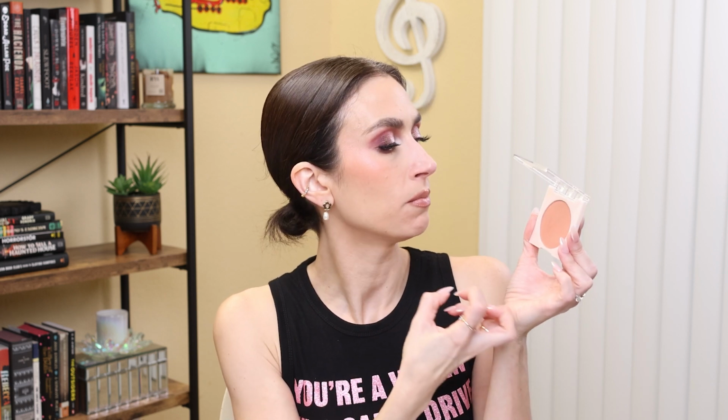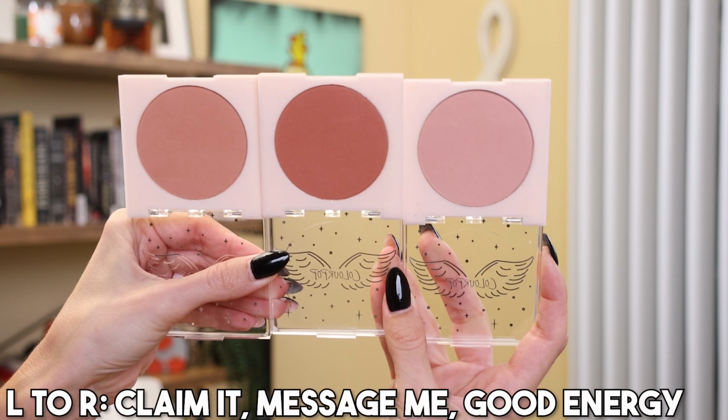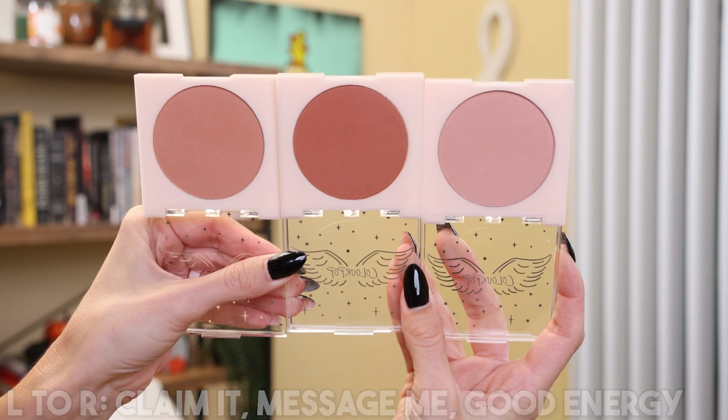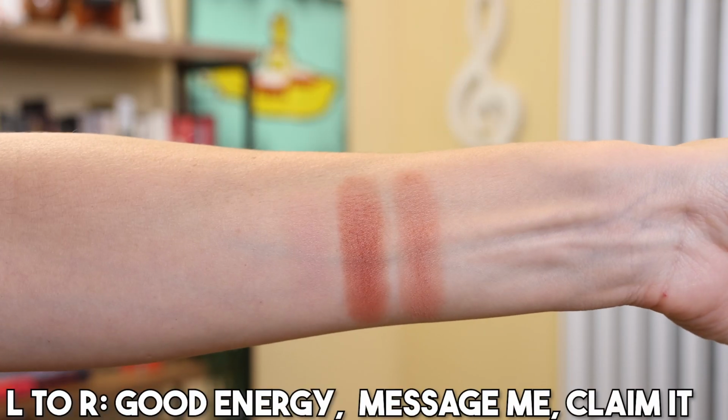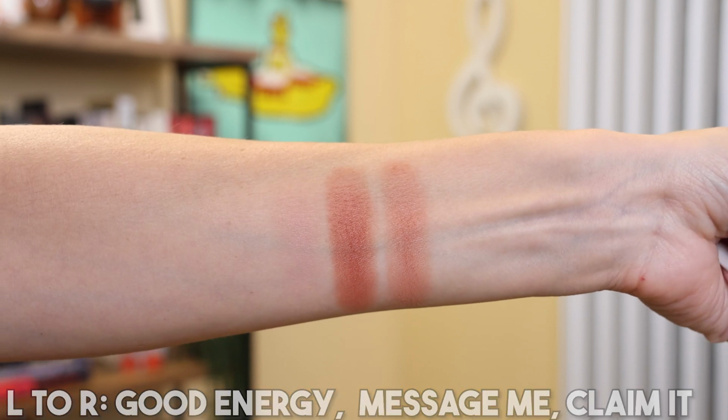This is in the shade Claim It. Again, a warm, kind of peachy, not as bright of a color. It is beautiful. Definitely more on the pigmented side, but not overly pigmented. It's not patchy, but this is a true matte blush. There's no sheen to it at all, which I love at times. And I just love this color. I love the formula. I think they've improved their blush formula since a couple of years ago.